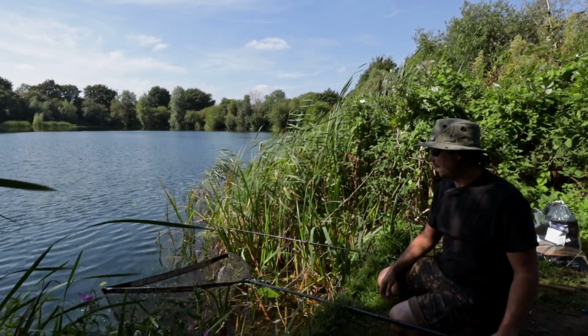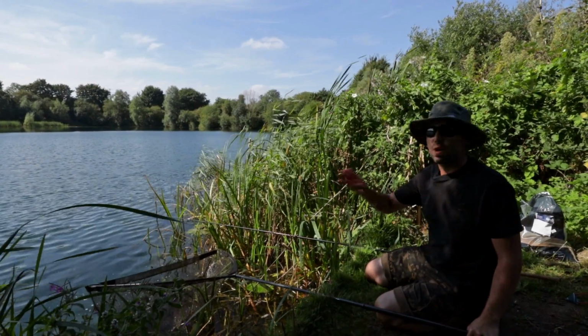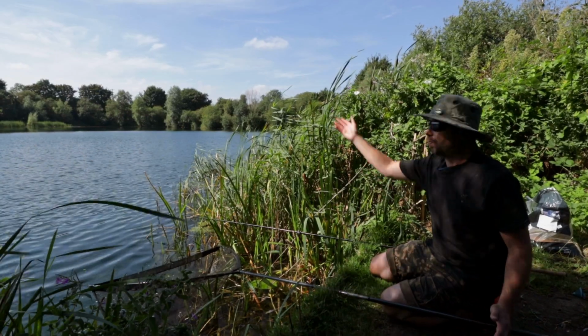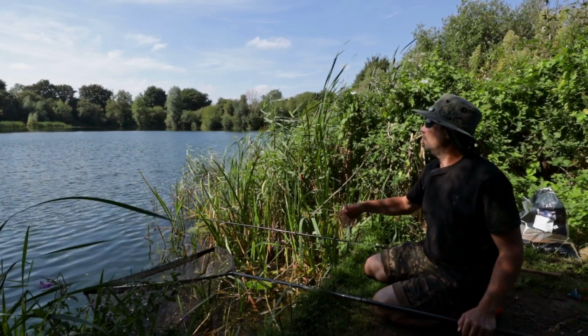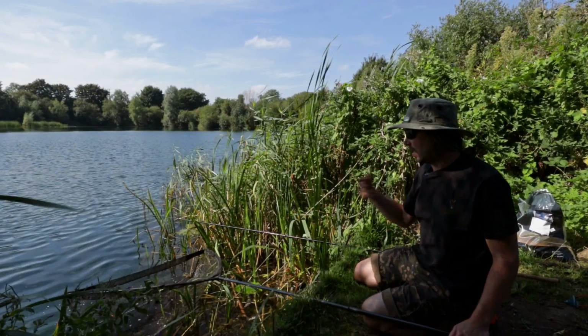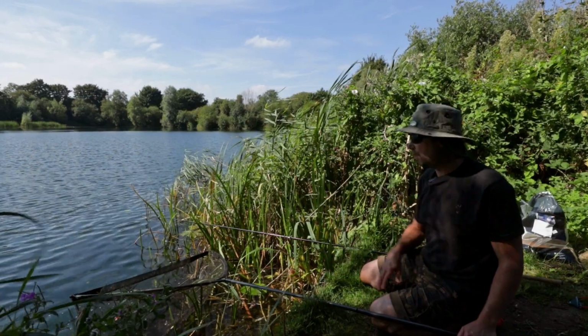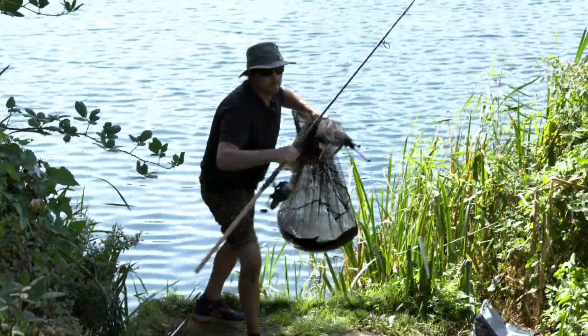And yeah, really happy. We've probably got time for another go as well, but one fish was the aim today. It's quite a busy lake, there's a lot of pressure. There's other people floater fishing and everyone's struggling, so I think I've just had a little bit of luck. So we'll let him rest and we'll have a look at him, and I can take you through a bit of tactics as well.